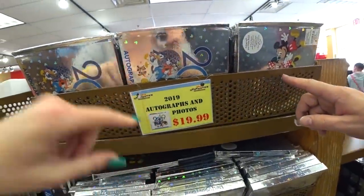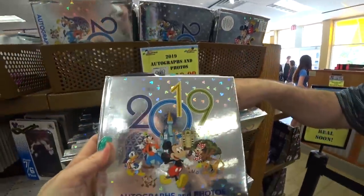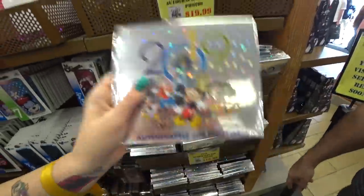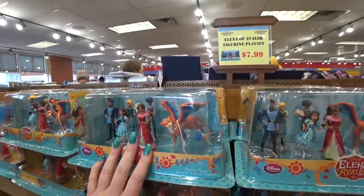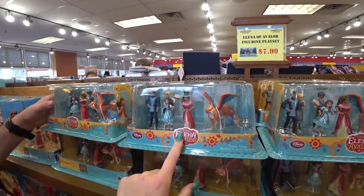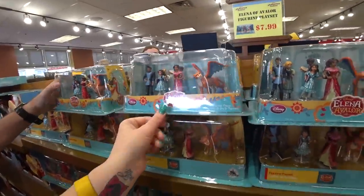2019 autograph and photo books. Full price. Such a deal. Yeah, I was like, dang, they'll be here next year. They're full price, yes. Elena of Avalor. Elena of Avalor figurine playset. It's only $7.99 for this whole entire thing. That's a really good deal.